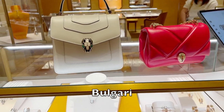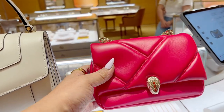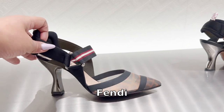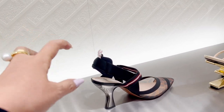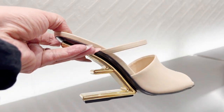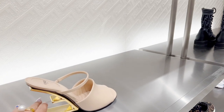Serpenti red bag, which is, I think, perfect. Not just for every day, it's a day to night bag as well. It's so pretty. I think I love this. This one is unique and beautiful. The heels.